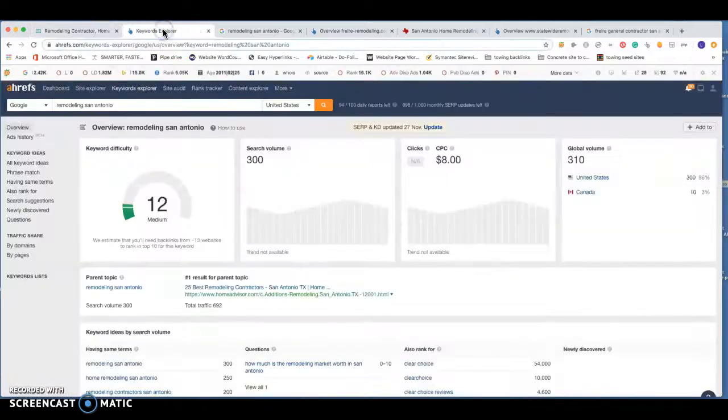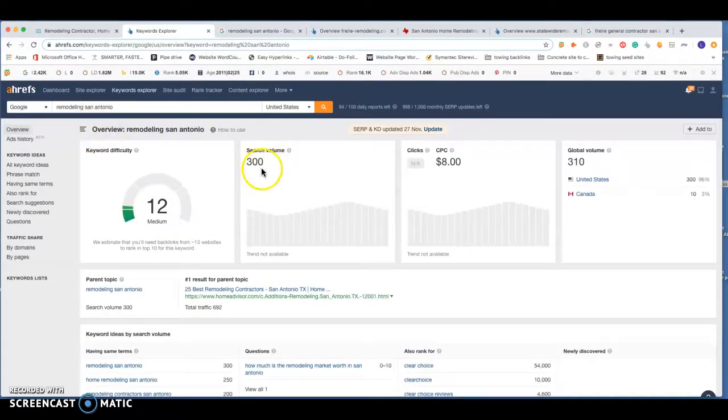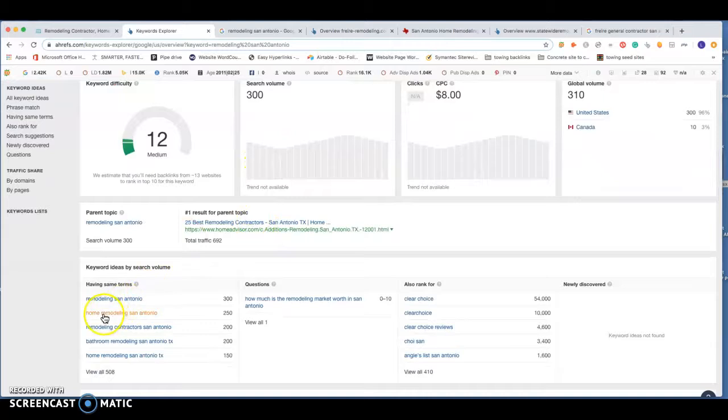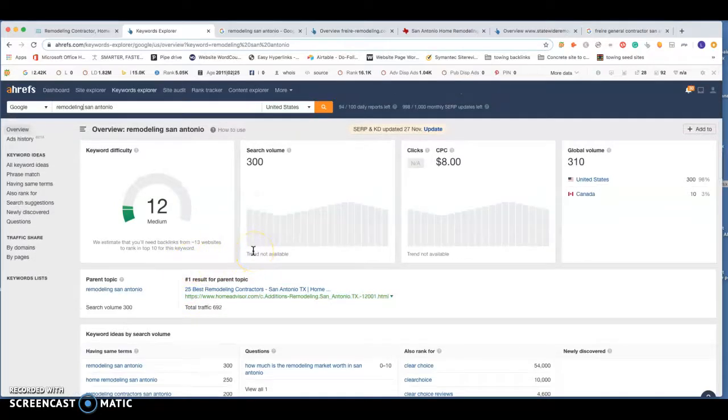So looking at keywords, there's actually a lot of high search volume keywords related to remodeling for San Antonio. Remodeling San Antonio is currently getting 300 searches per month. Home remodeling San Antonio is 250. Remodeling contractors San Antonio is 200. Bath and remodeling San Antonio, Texas is 200. So there's a lot of search volume, a lot of potential for your guys' business in this market.